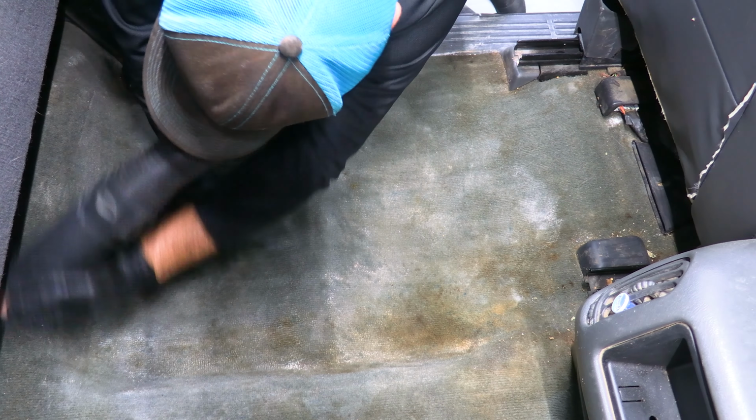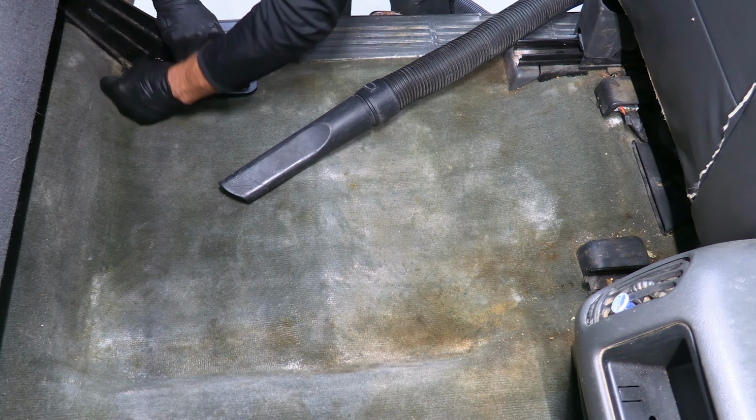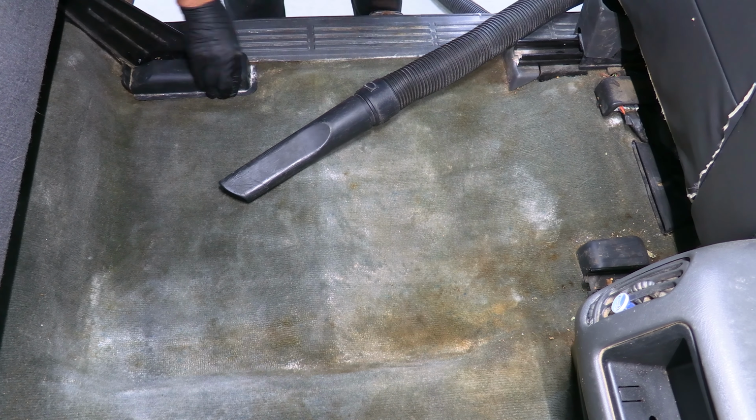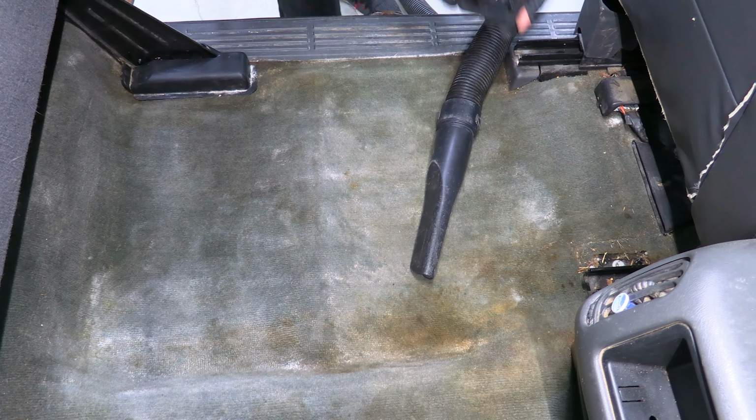I'm going to use my shop vac to remove as much dirt and debris from this carpet as possible before I hit it with the extractor. The more I can remove from it in this step will make the next steps much easier, but looking at the state of these carpets, I'm still going to have my work cut out for me during that step.